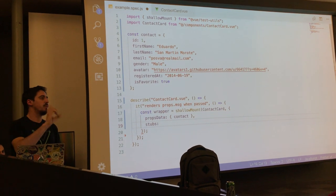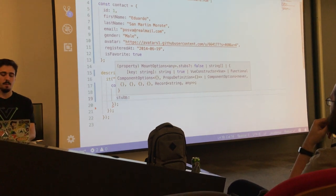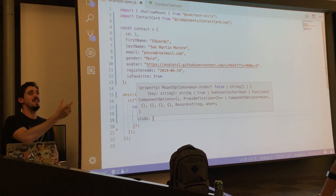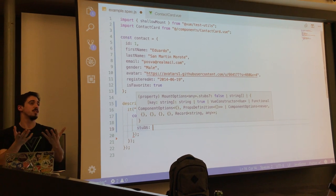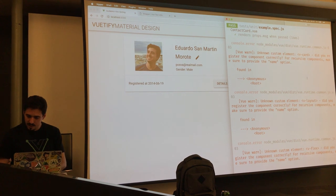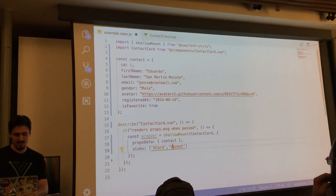It's either an array or an object, which should appear here, right? So you have an array of strings, or you have an object that accepts the name of the component as the key, and as the value you can say false, true, or the mock, the stub, whatever you want to call it. Here, I can check the console and say, okay, I need to add v-card, v-layout, v-flex. And I will say v-card. Now this is going to be annoying, just so you know. But it's just the beginning.